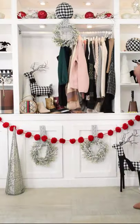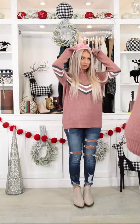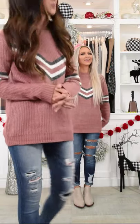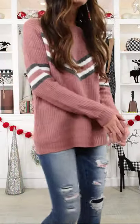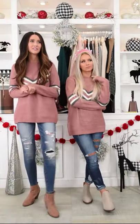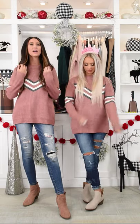Super cute sweater. Love this. This is literally so stinking cute. Where is it? There it is. This is the Keep the Party Straight sweater in mauve, available for $41. This is so stinking cute. I love the color of this. It's just so gorgeous. Mauve is one of those colors that looks amazing on everyone.